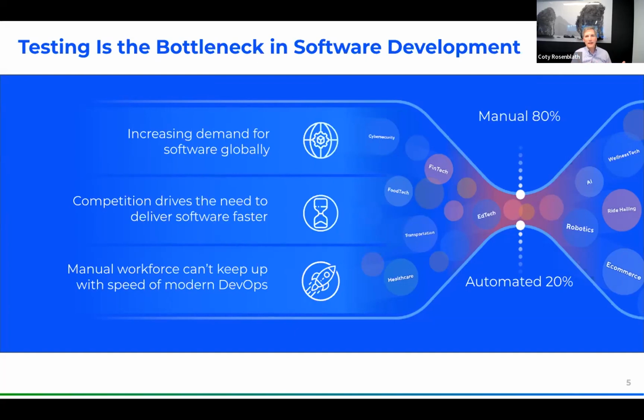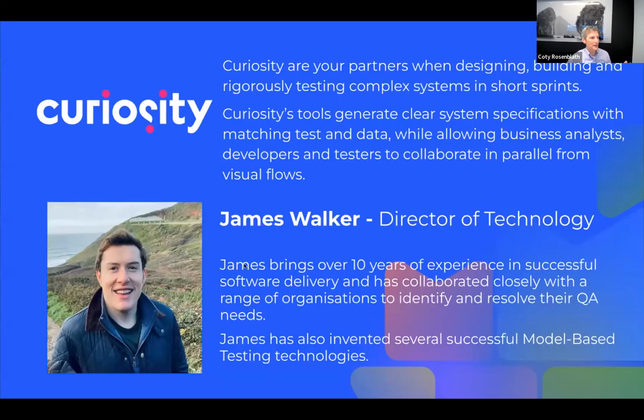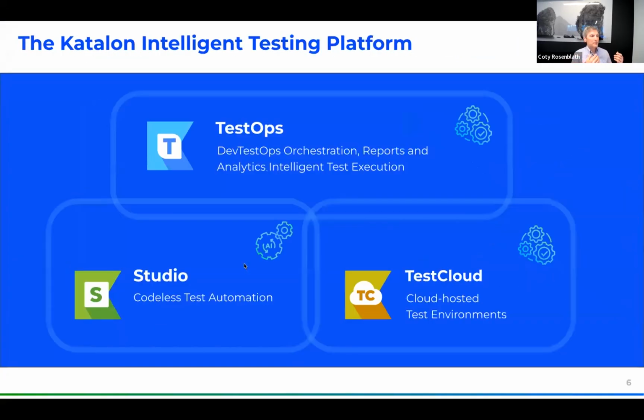But we know that requires testing. And traditionally that's been done manually. We know we can automate that. Katalon has a set of tools that help you automate. Sorry, I went in the wrong direction. From our Studio product for developing low-code test automation, to our TestOps product for orchestrating those tests and managing them, to our TestCloud product for executing those tests across a range of devices and browsers.